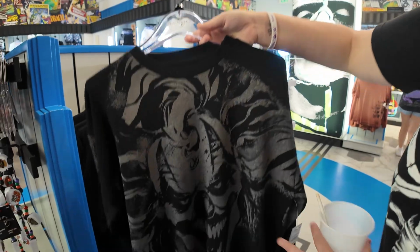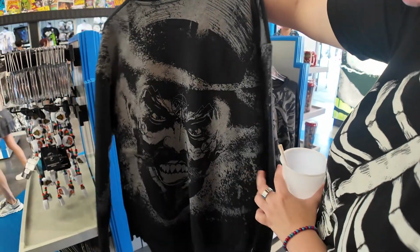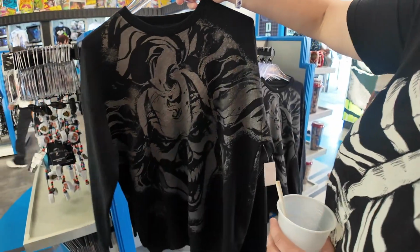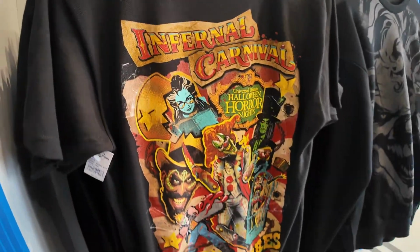Now this one's really cool because it's Jack on the front. And then on the back, oh, Oddfellow. Is that one 65 also? Also, yeah, 60. Okay. That one's not that bad. And then Infernal Circus.